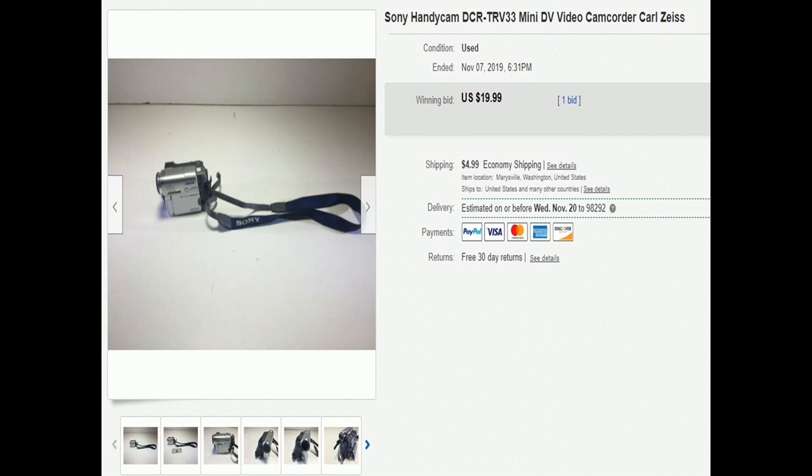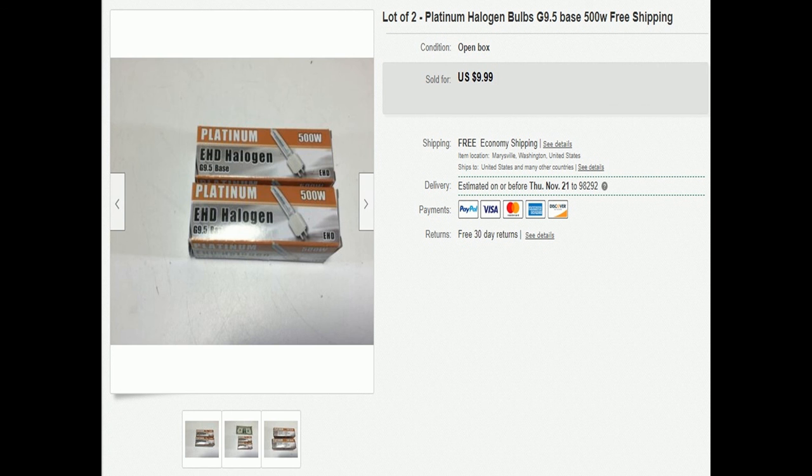Here's a camera. I typically buy these at about $5 each, and it was just the regular camera. You can see I got 20 for it.